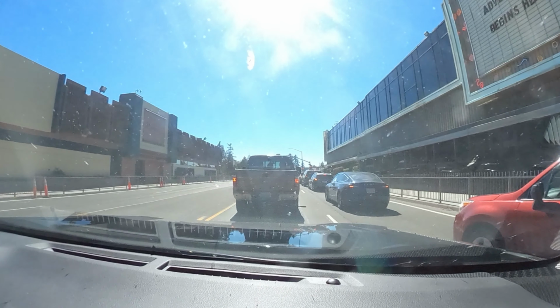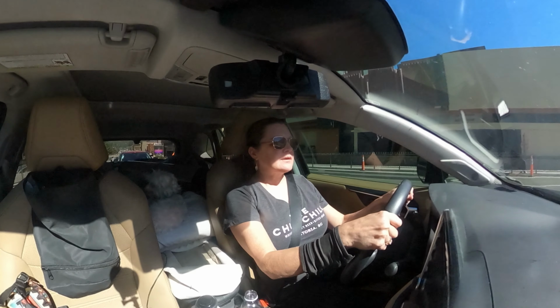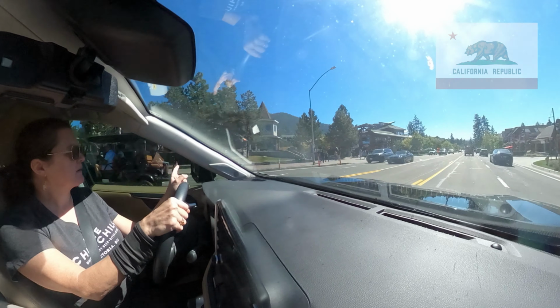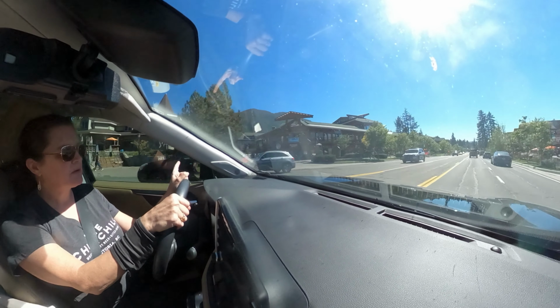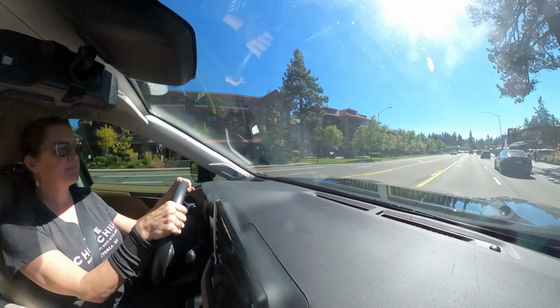So right at this stoplight is the California-Nevada border. They call this state line. And now we're in California. And the car will tell me that at some point. And on the left over here is the Heavenly Village and the gondola. Welcome to California. Thank you, car. Anyway, on the left is the gondola that takes you to Heavenly Ski Resort. And they do have it running in the summertime because they have activities, summer activities at the top.